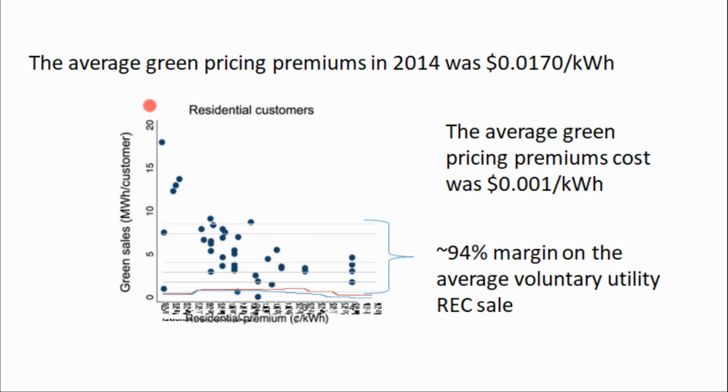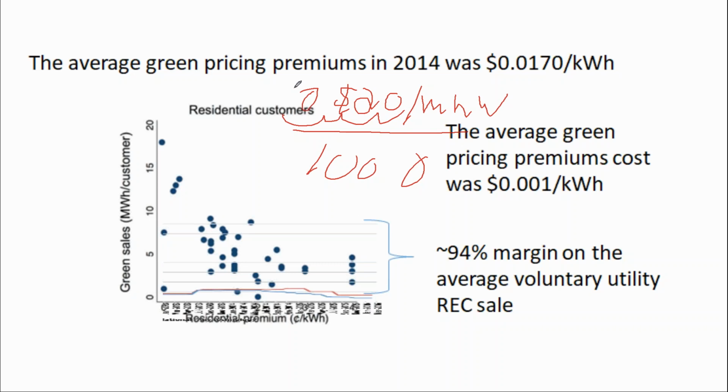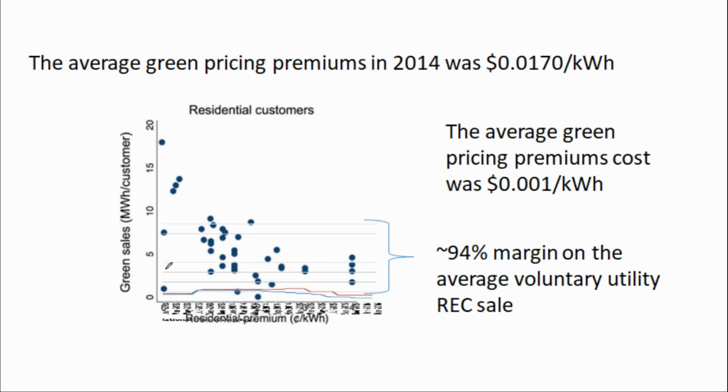What this graph is showing is up to $20 a megawatt hour. So if we have $20 a megawatt hour, you divide by 1,000 to get kilowatt hours, and you get 2 cents a kilowatt hour. So that green energy plan would cost the customer anywhere from half a cent a kilowatt hour up to, generally, around a penny or a penny and a half a kilowatt hour. It's a premium that the utility charges you to sell you a 100% green energy plan. And that was how the utility would get money to put towards green energy stuff, presumably.